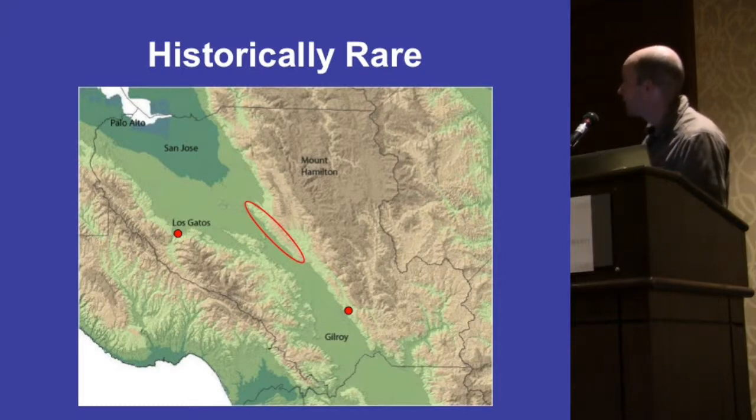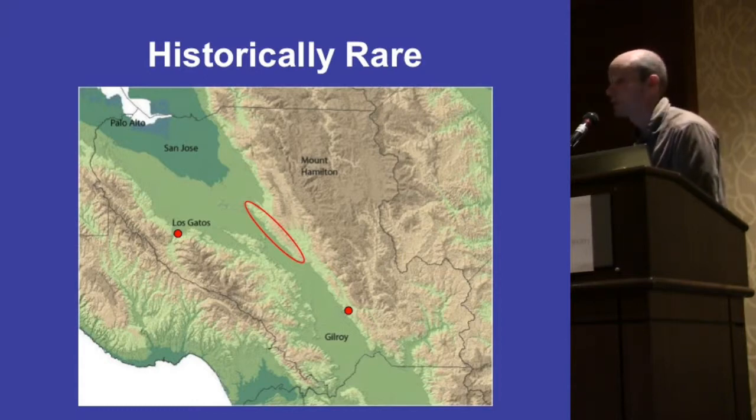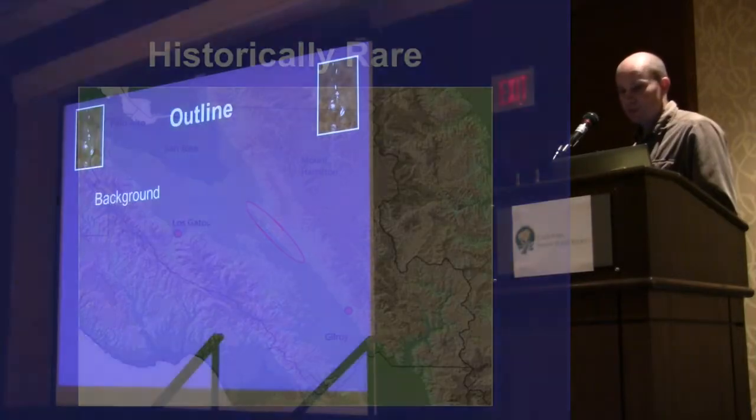This little slice of land here is Coyote Ridge. To the east is the Diablo Range. It's primarily known from the northern half of the Coyote Ridge. Collections from Los Gatos and further south near Gilroy have been relocated and identified as Streptanthus glandulosus, a much more common taxon. I'll tell you where we're going today.